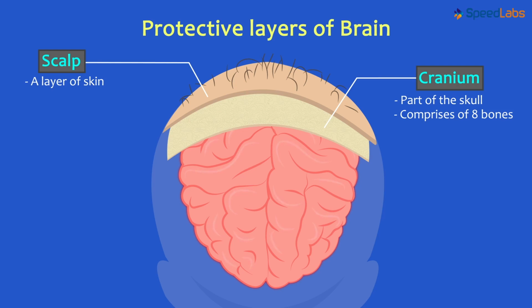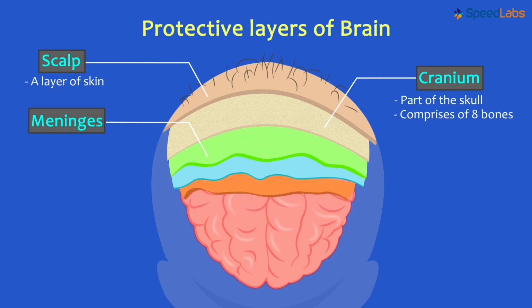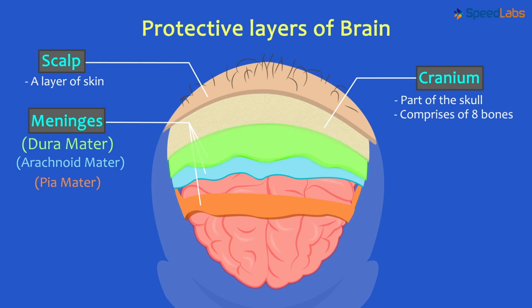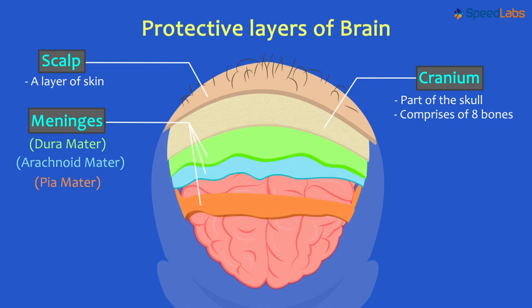That is why after the cranium, we have a layer of cushion in between. This is called the meninges. Why a plural word to indicate one layer? Well, this is because this single layer is further composed of 3 major sublayers. These layers in series from outside to inside are named as dura mater, arachnoid mater and pia mater. Dura, arachnoid and pia. What are their functions exactly?